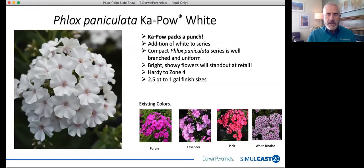You may notice just a little bit of a hint of a blush pink in the center of the flower that does seem to be more pronounced under cool night conditions. It tends to go away under normal summer conditions, but I don't think it takes away from the flower. And I think we can agree that the predominant color there is white.